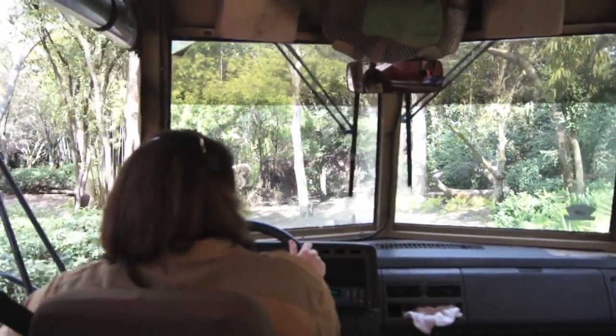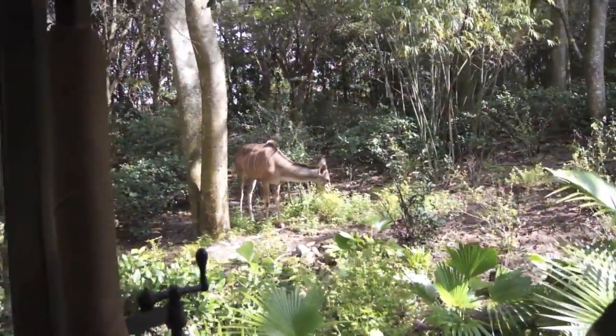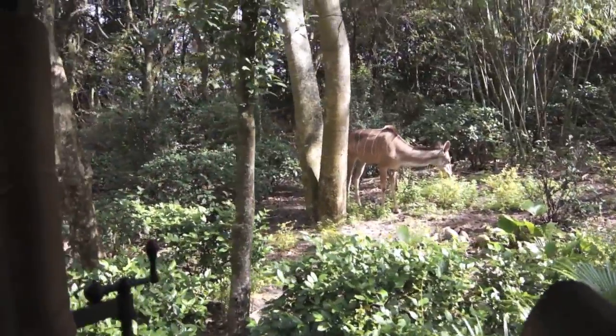A light brown animal on your right-hand side, an animal known as the greater kudu. The greater kudu is the second tallest antelope in all of Africa, standing over 5 feet tall at the shoulder. Both of the ones that I can see are females. Anyone know how you can tell?